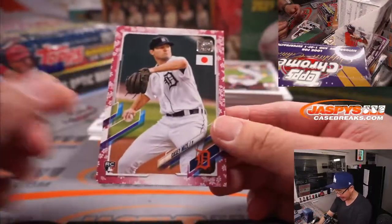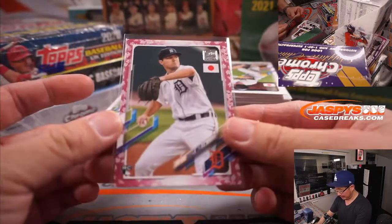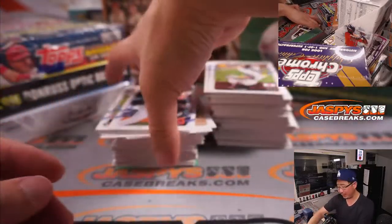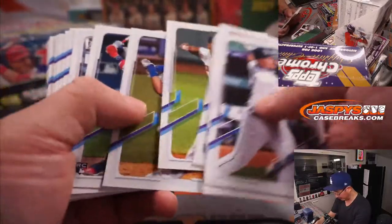I got Casey Mize on my fantasy team. And pretty bummed that he's on the IL right now, 51 out of 99. Hopefully nothing too serious. I was hoping for a big season for him.